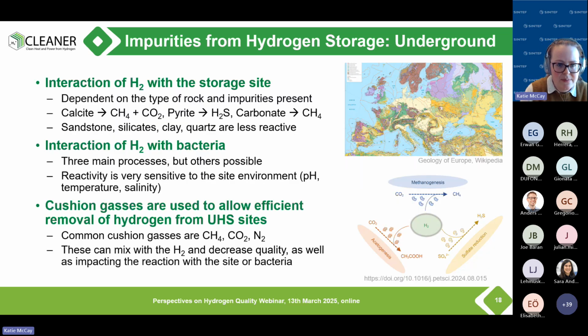When it comes to quality specifically, we also have to think about the interaction of the hydrogen with the storage site itself. I wanted to put this little map of the geology of Europe on the right to emphasize that the rock type within Europe is very varied. The exact nature of the rocks and the type of storage site is going to be very specific to the location of the site, and this means that there will be different types of rock present, and potentially different impurities present.